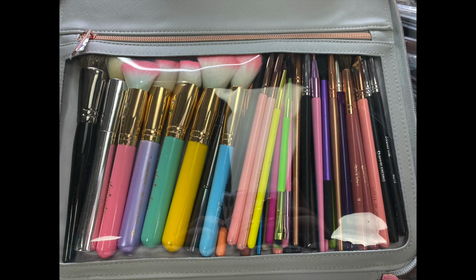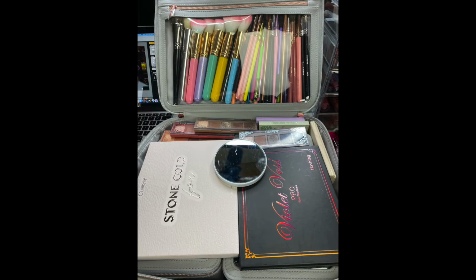So I've got a lot of brushes in there, and then I added a little travel mirror. So let me see if I can, there we go. This is what we're looking like here. Completely full now, to the brim. Let's see, can we close it without overextending the zippers? On that side, yes. Let me see.